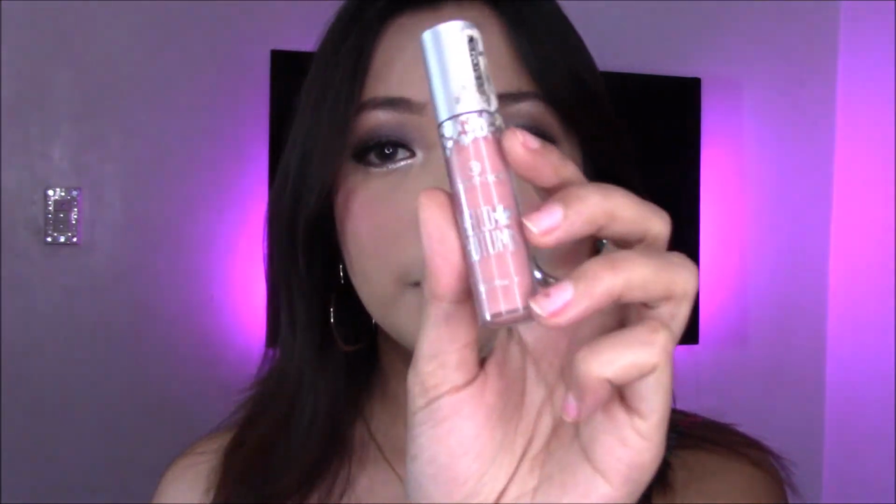Now, things are falling. So now we are going to do the lips. I'm going to use this Essence Hello Autumn Lip Cream. This is very light for me, but I'm going to mix it with another shade. Actually, no, I changed my mind.